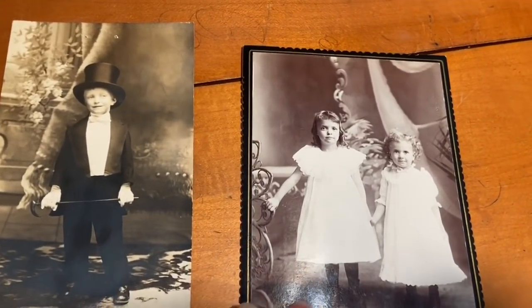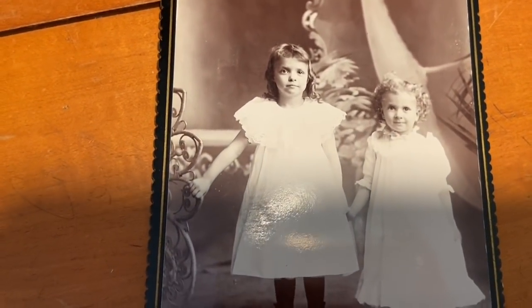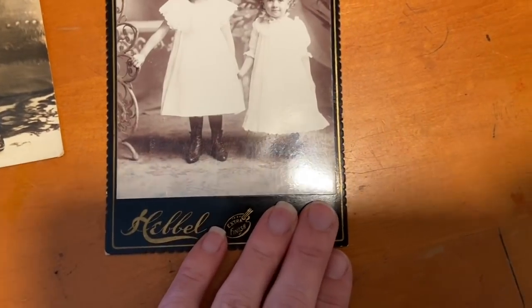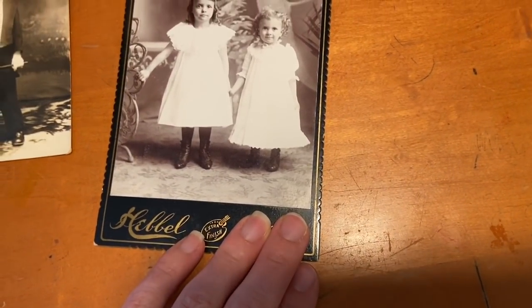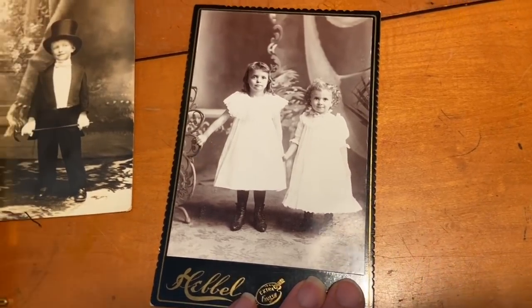And then I found these two girls, and they've got this gold scallop trim. The piece looks brand new. So I just thought it was really cool looking. And if I did something, I could darken the shadows under them, and they would possibly look like they were floating, which could be an easy thing to do for Halloween as well.